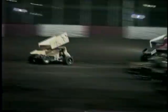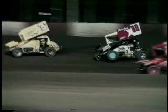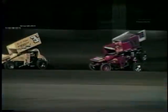Carrying the front end down the front chute. 2 more laps. Brewer doesn't want a yellow. Right now he doesn't need it. Can he do it again?